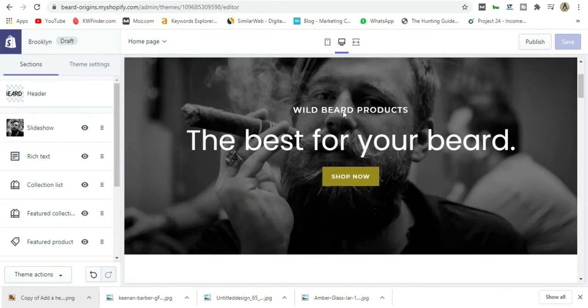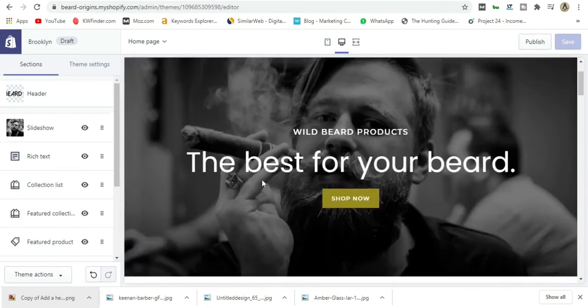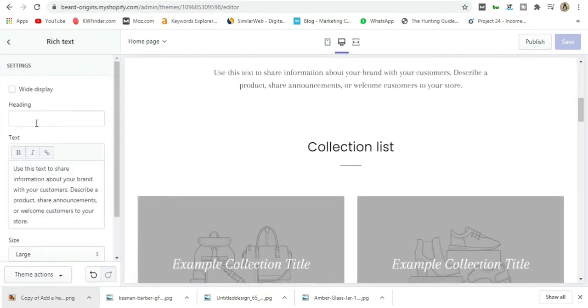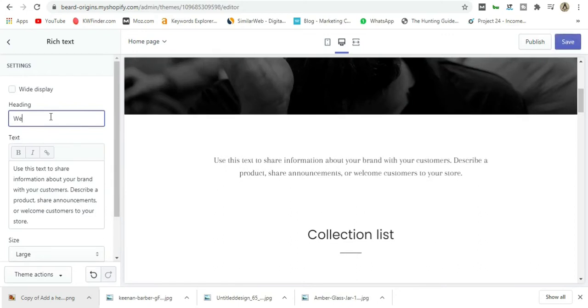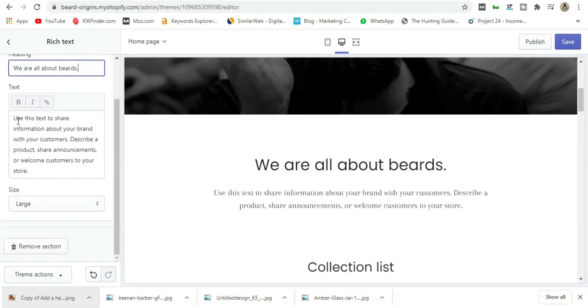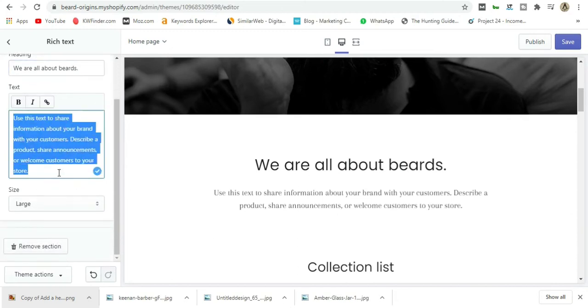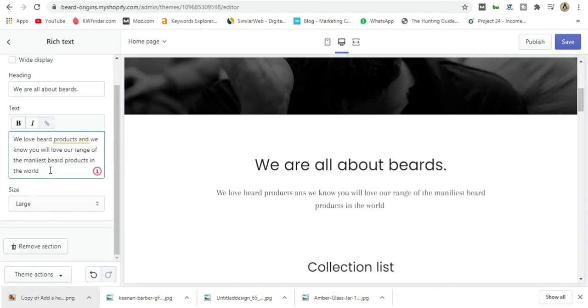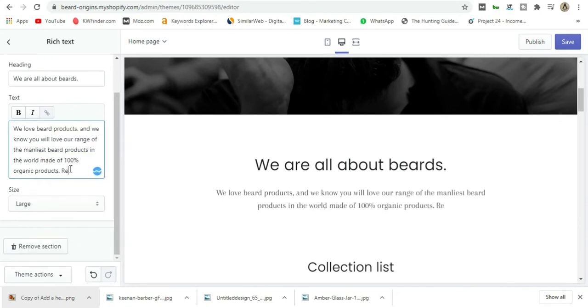So we've got this nice little area here, and we've got this button. So if you click on the button, it'll take you to the category or the product page. And now we have this section here, this rich text section here. So let's click on that for a second and then say heading. We are all about beards. And then we can add something a little bit about ourselves. Say, for instance, we... read more.